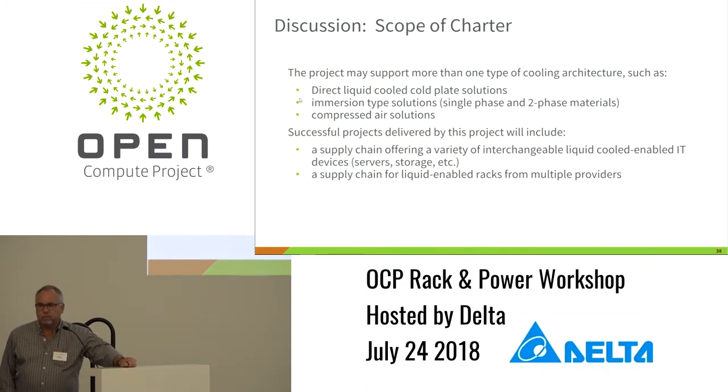Are we going to try to pick one of those? The answer is no. As a foundation, we're not trying to design the solution. We just want to bring people together and put all the smart people in one room to figure this out. It looks like there are three distinct types of solutions: a cold plate type of solution, an immersion type, and then a third category, which I'll call compressed air. I think it's probably compressed air, but it could be something else. Clearly, suppliers and adopters have interest in all three of those, and so what we'd like to do is put you together and come up with recommendations or guidelines, and in some cases it may actually be a specification.